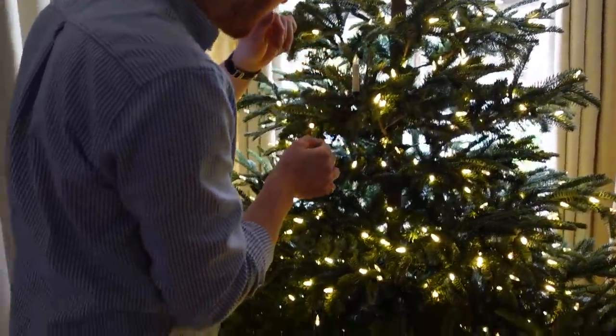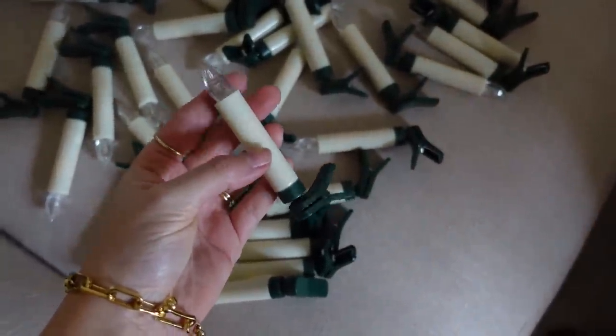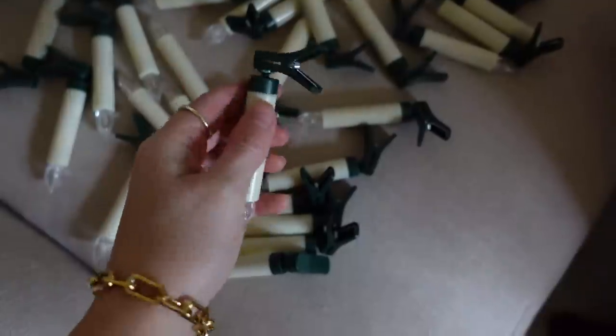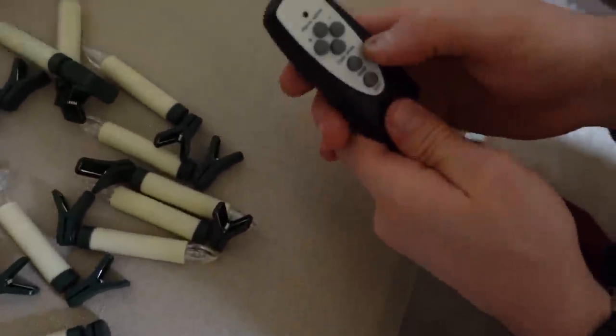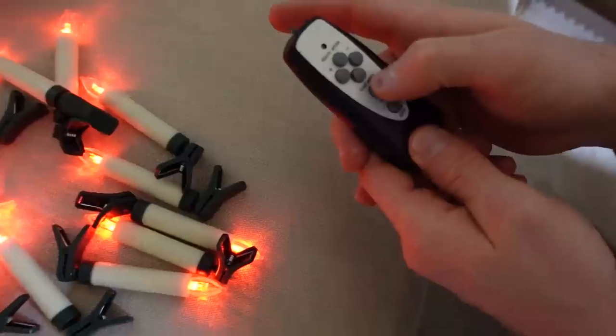So we got them all out, and how they work is you put a battery inside them, the screws are off, and then you clip them to the tree. And then you have a little remote. You can do colour changing.